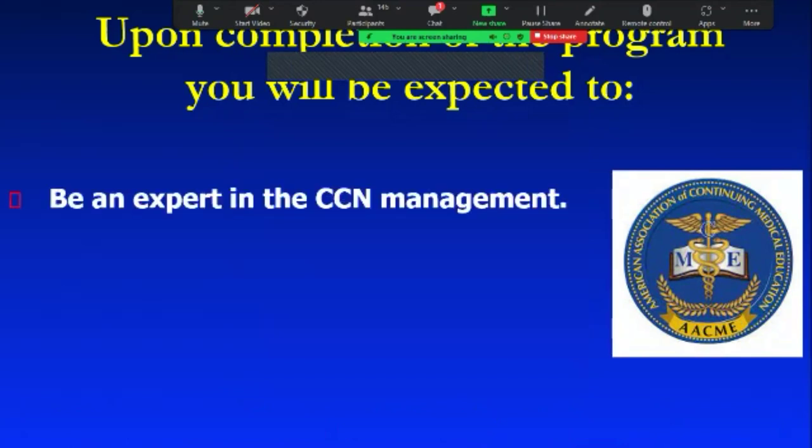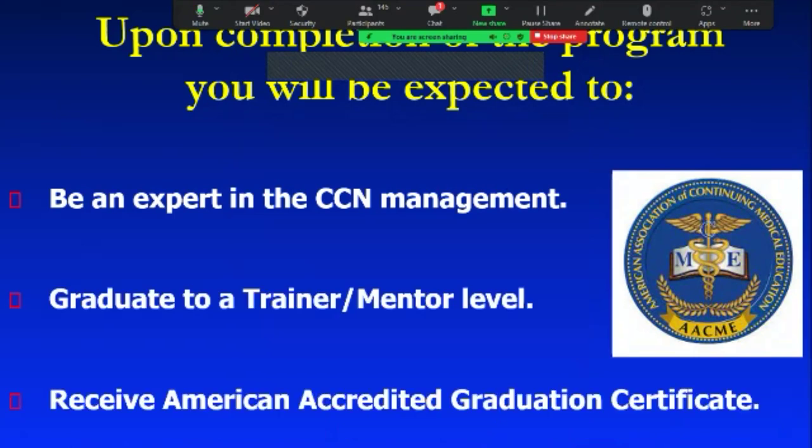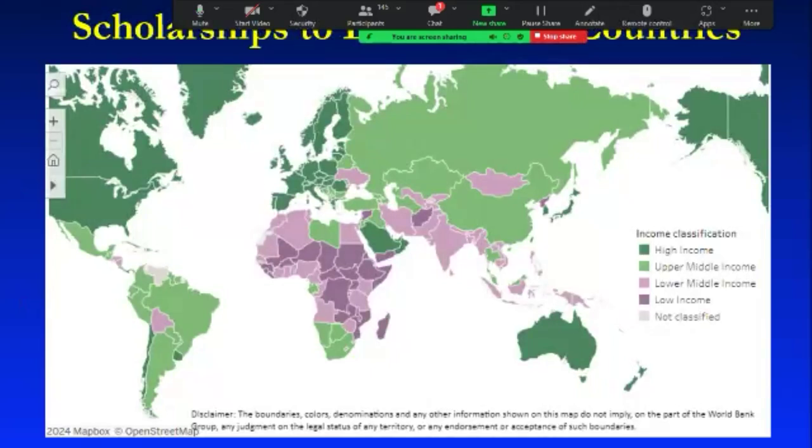And we are expecting all the fellows who graduate from this one-year, wholly online program to be experts in the field and to graduate from mentee or trainee level to trainer and mentor level. And of course, they are going to receive an American certificate, a graduation certificate with 96 credit hours, of a certification in critical care nephrology.